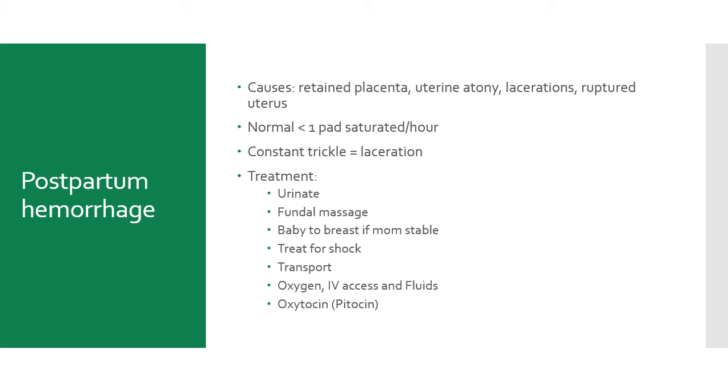So uterine atony leads to this big, boggy, displaced fundus. So the fundus should be firm and it should be midline. And it should be below the level of the umbilicus, especially while we're with the patient. So if it is big and kind of soft and squishy and displaced off to the side, that patient has a full bladder.